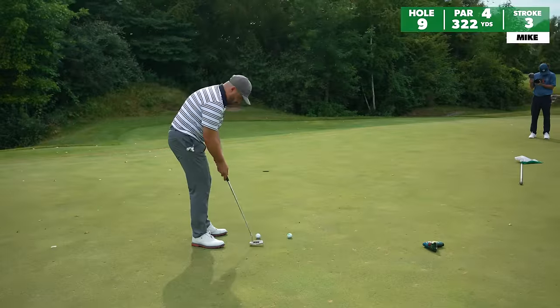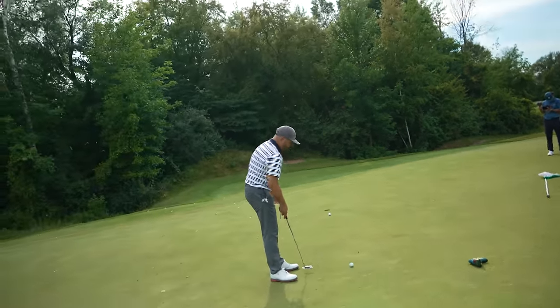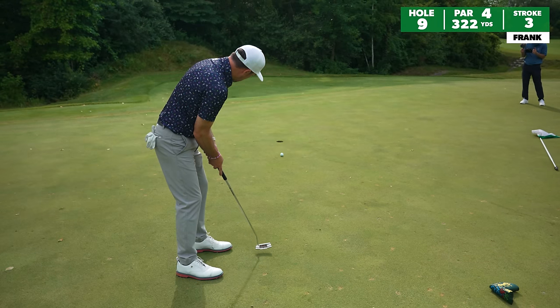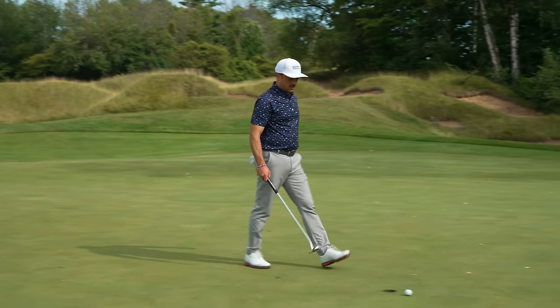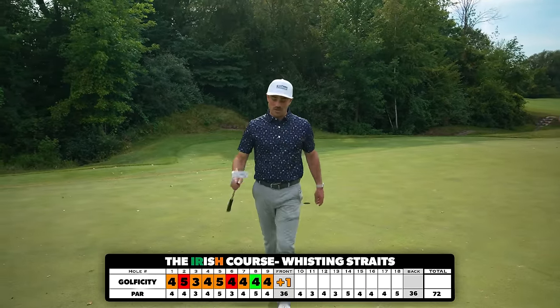Here's Mike. You had it, just go straight at it. Turn left. Oh, dude, it wanted to go in so bad. It wanted to go in so bad. I was about to call you Wisconsin Frank. I'll tell you what, the putter's feeling good though.